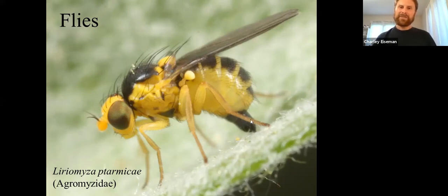The females have these conical ovipositor sheaths, and they have a little needle-like ovipositor that comes out of that, and they insert their egg into the leaf.